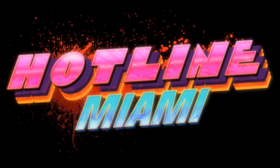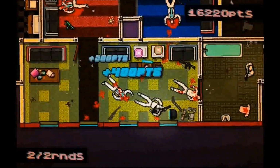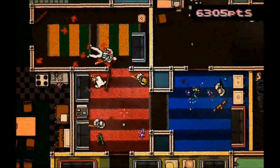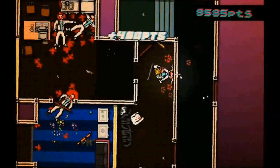That makes me mad. And the nominees are Hotline Miami from Denaton Games, which features one-hit kills, very few checkpoints, and a mask system where you can very slowly earn new abilities to run through and beat the bejesus out of everything you see as fast as possible, without getting killed by missing a guy.